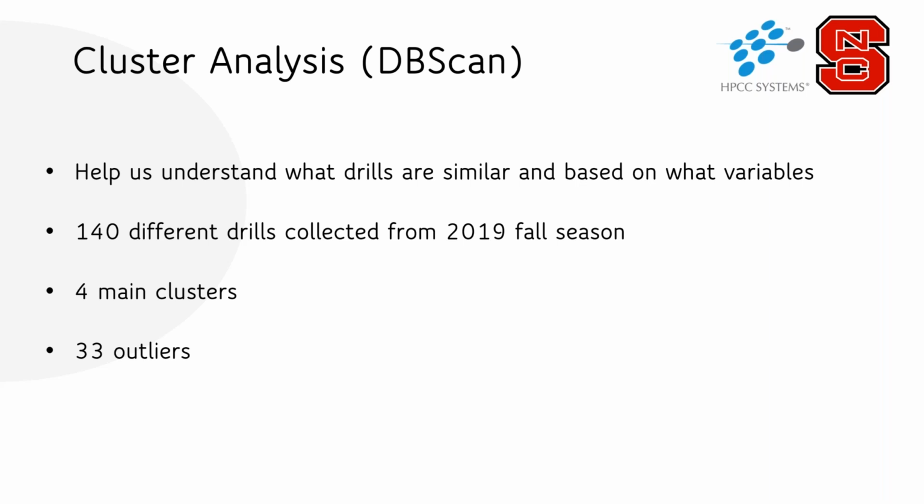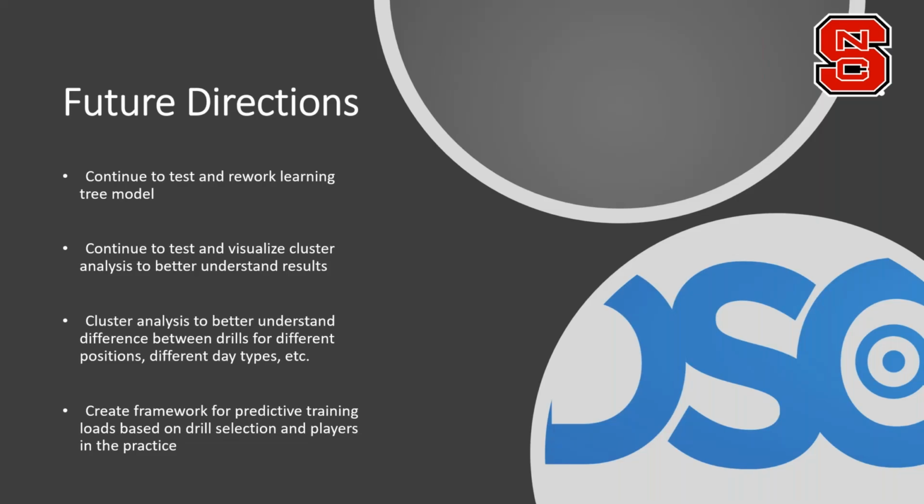But based on what we had done so far, there seem to be 4 main clusters, a nice amount of outliers, but again, we haven't been able to have a full visualization of what this actually looks like when they're thrown together yet. So we're still working on this to gain a full understanding of how we can actually use this going forward. And a lot of this is still stuff that we're working on improving and trying to understand better to eventually get to our end goal.